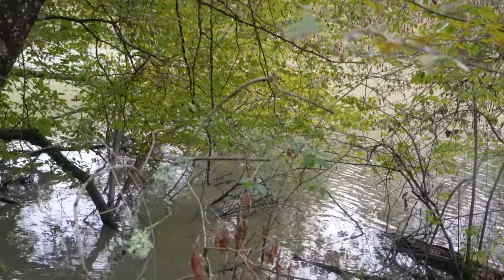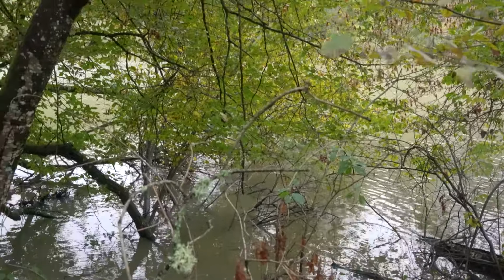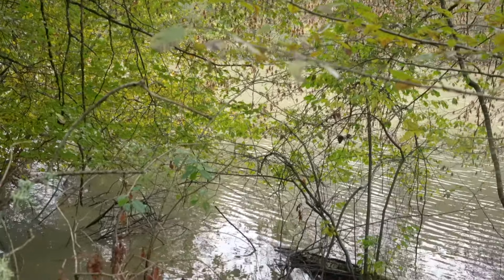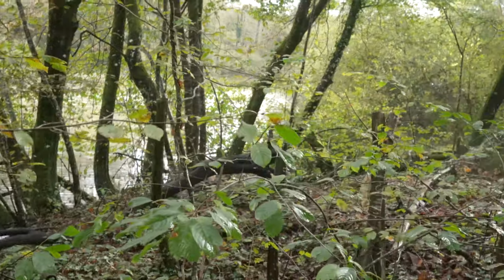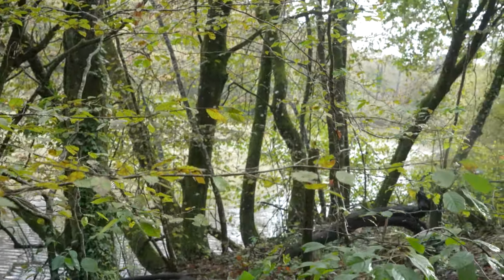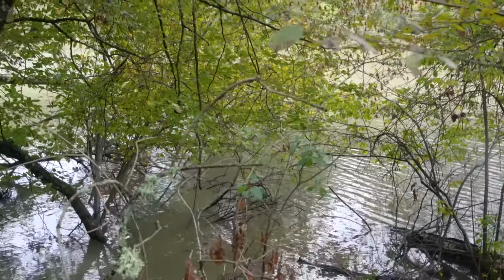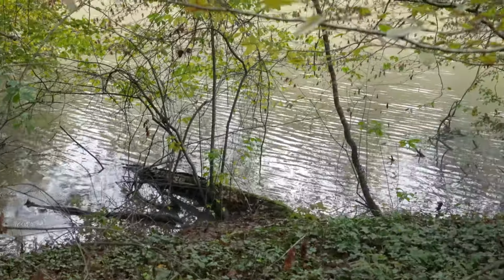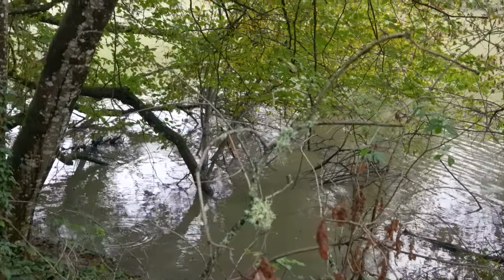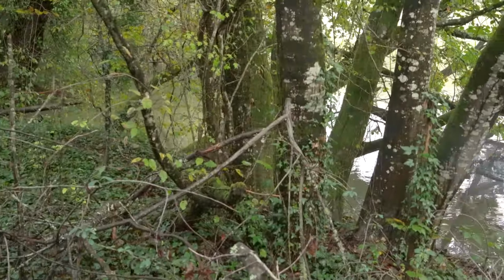I did spot some carp in here, just on the surface when I first arrived. However, it is quite snaggy, so the only way that you would be able to fish for these carp is there's a swim just around here, so probably wade out and put some bank sticks down just into this area, but nothing really showing. Can't really see too much, but as you can see, the wind is pounding down into this area. Yeah, nothing here, doesn't look like.